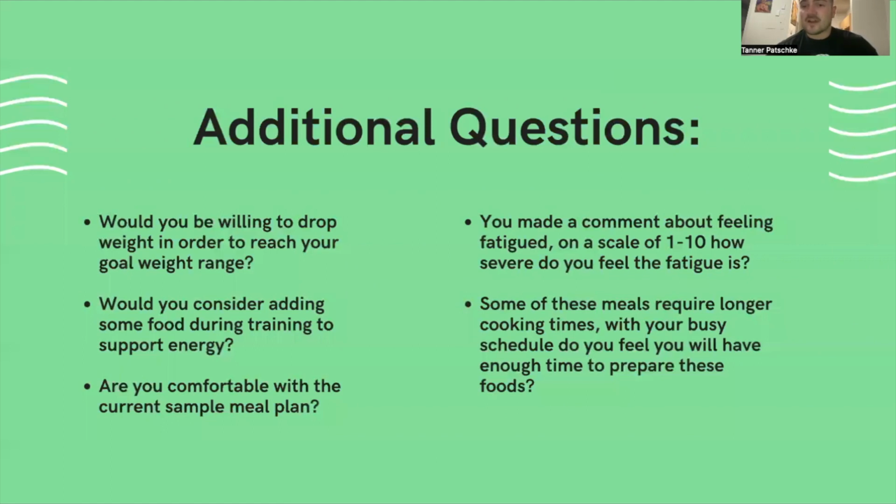I mentioned earlier that I feel that it would be beneficial for Steve to lose some body fat, which would improve his performance and possibly even enter him in a lower weight class, which can improve success too. But I have to make sure first that that's something he's comfortable with. If he likes the weight that he's at and doesn't want to switch weight classes, then I have to work with him and adjust the diet accordingly.